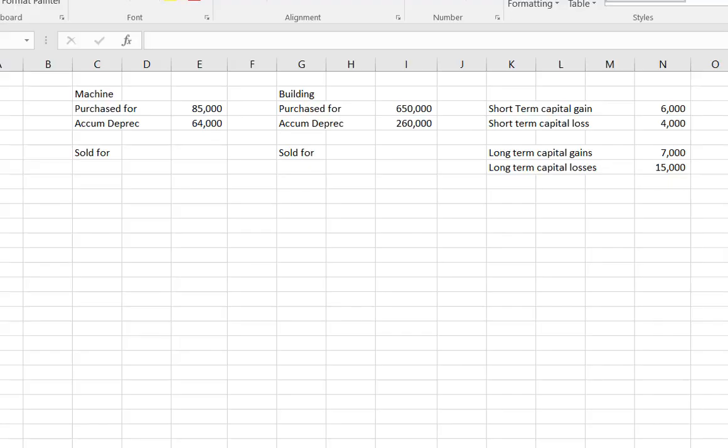Hello everyone. We wanted to show some examples of some of the, I might say, more difficult or easy to forget provisions in Chapter 7 having to do with capital gains and those types of property sales or transactions. So we've got a machine.